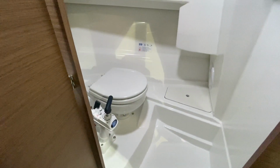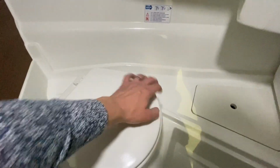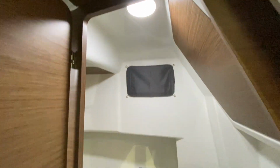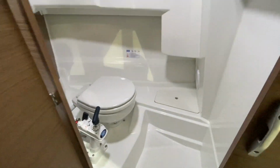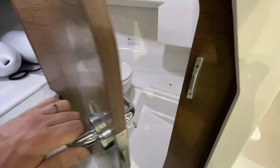So a Jabsco pump out toilet empties into that holding tank, and then you can empty that overboard with the master rear pump. Access to your seacocks there, and the toilet is all in good condition, and another little port light there that opens up with a wee curtain just to screen it off for privacy, and an overhead light. So nice spacious heads compartment actually, which is very usable and great to have on a proper day boat / weekender.